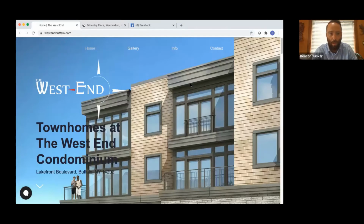Absolutely. So it's all fine and dandy and fun to be able to have things to do, but what good is it if it's so expensive to live here that you can't go out and enjoy those things? So what I would like to do is show you a couple of side-by-side properties here, one in Weehawken, New York, and one in Buffalo, New York.